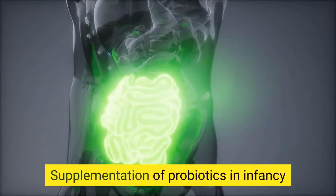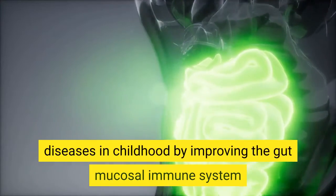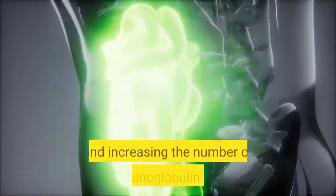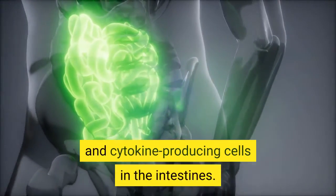Supplementation of probiotics in infancy could help prevent immune-mediated diseases in childhood by improving the gut mucosal immune system and increasing the number of immunoglobulin cells and cytokine-producing cells in the intestines.